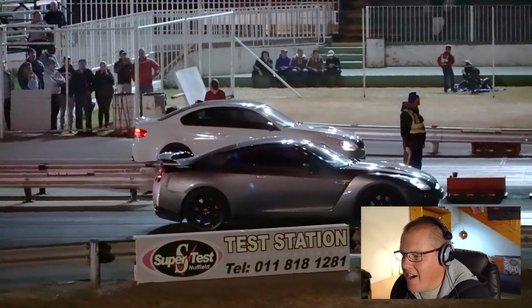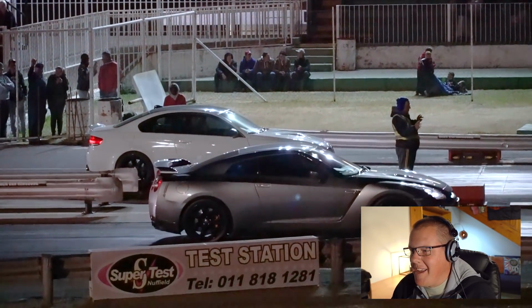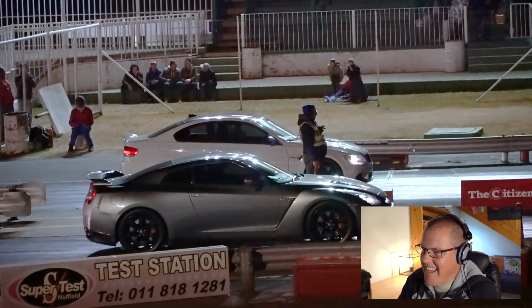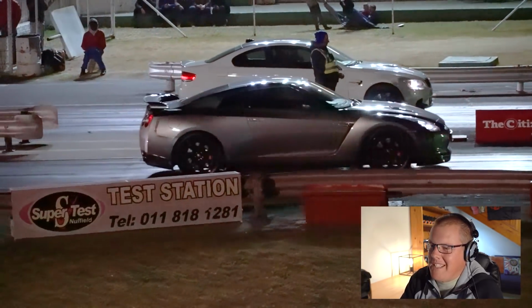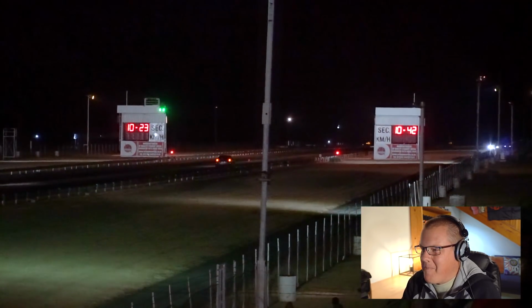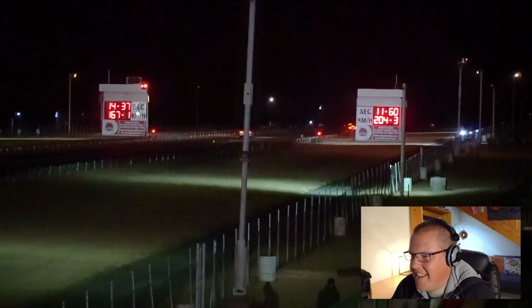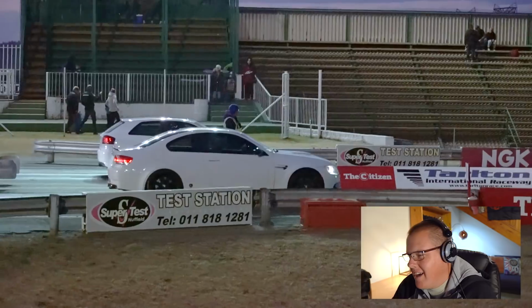Next race, not fair at all. This was a Skyline GTR. It was the GTR's first race for the night, and he lined up against Peter, just bad luck. As you can hear the guy saying, Moersebakslag. If you're not from South Africa, that means a proper spanking. That thing is just mad fast. Let's check the time. Oh, 11.6 for the GTR. 14.37 for Peter again. Right, still under the 14.7 mark.